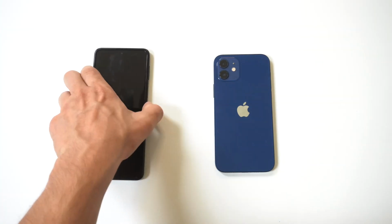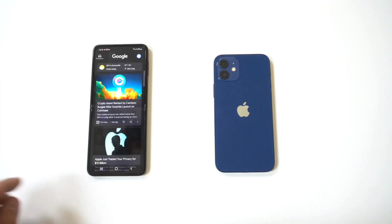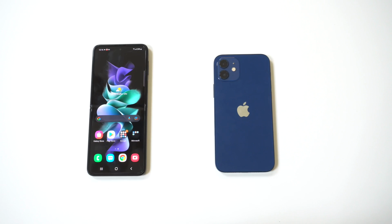Anyways, I hope you guys enjoyed this. Like I said, it is tough, but if I was going to choose between these two, I would probably pick up the Z Flip 3 because the phone is just that cool.